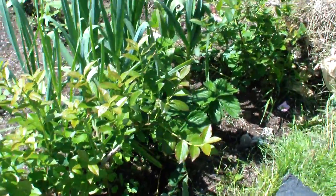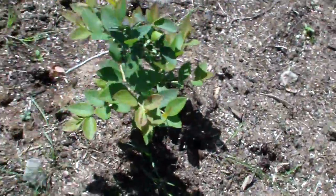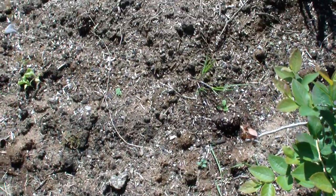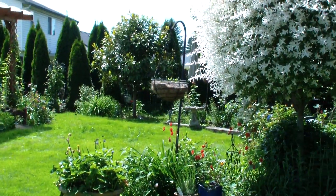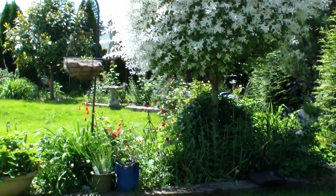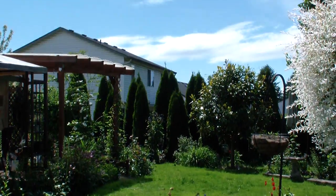Oh, and by the way, those are blueberries. Forgot to tell you. This is the first year I'm actually getting some of the blueberries to get established, because I kept getting critters coming in my yard. I'm talking possum critters, and they just ate everything down. So there we go, a sunny day in the Pacific Northwest.